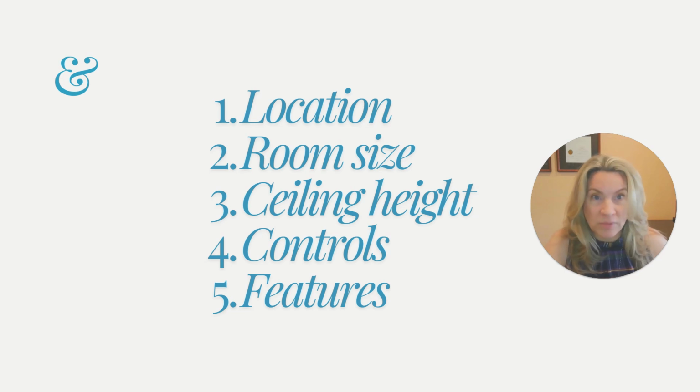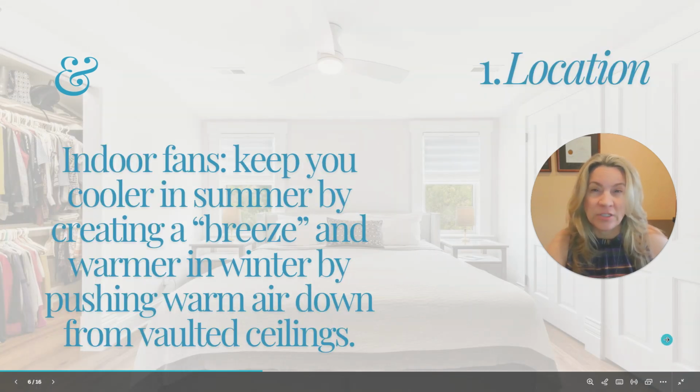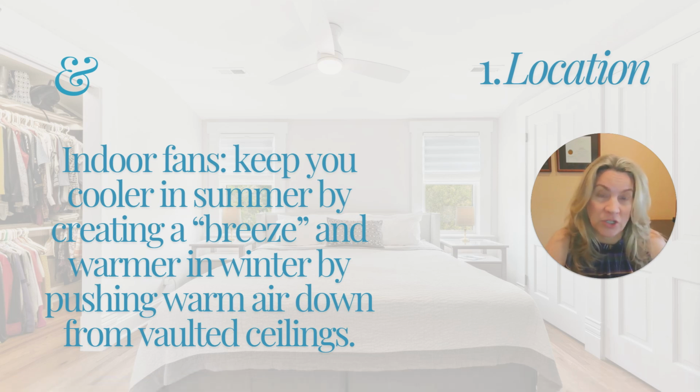When we're picking a ceiling fan, there's 5 things that we really want to think about: location, room size, ceiling height, what type of control method we're going to use, and what sort of features we care about for the fixture that we're choosing. First is location. Are we choosing a fan for an indoor location or an outdoor location?